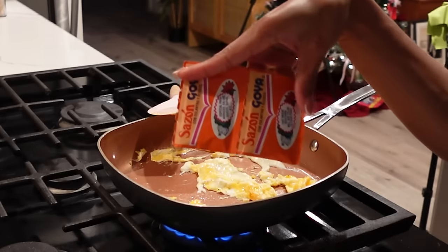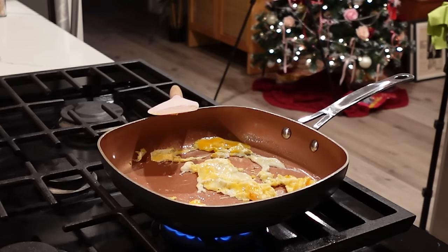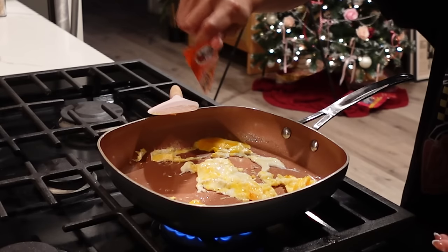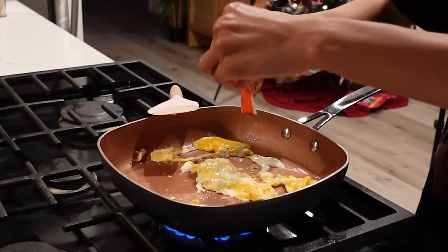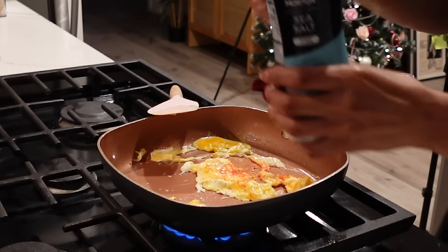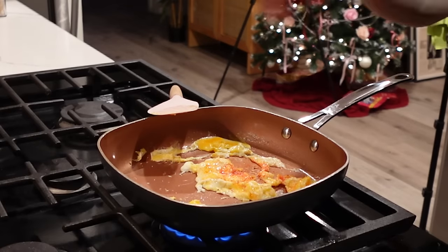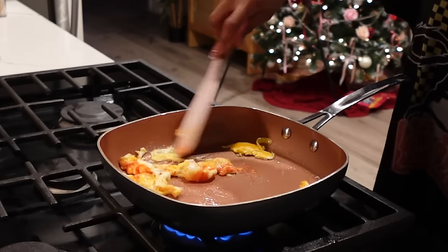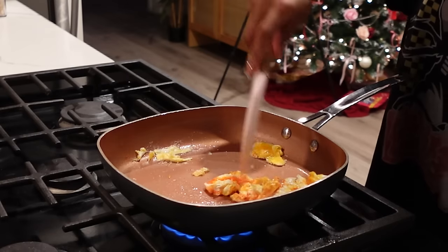I'm gonna take some seasoning. Ooh, I don't know what I would do without the seasoning. Seriously, put this in everything. Anything I cook, I have probably put this in it. There's nothing I can think of that I don't use this in. And then some sea salt. And that's it. I season my egg the same way every time I make it. Those three things.